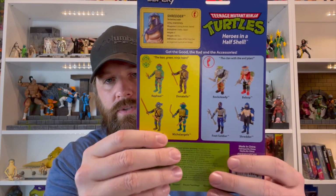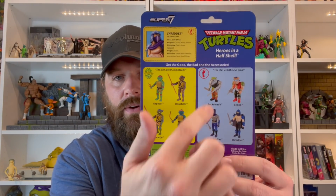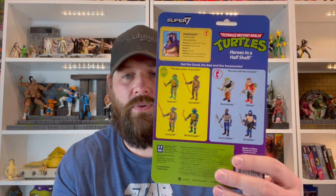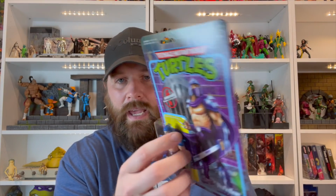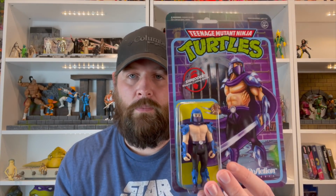You can see here the 4 figures that I want, and then obviously these 3 right here. I saw the Foot Soldier. We've seen him a few times, passed on him. I think there's an April or maybe even a Splinter out there. I'm not sure about Splinter, but mainly I just want the 3 main baddies and the 4 main turtles. So Shredder, looking phenomenal. He looks great in here, his face is facing forward. This is a really, really nice one with a perfect card.